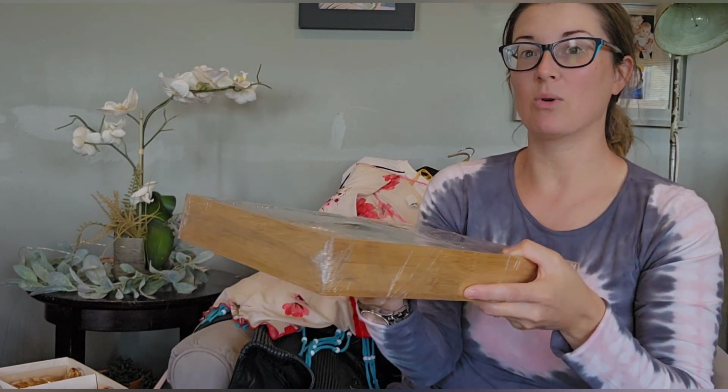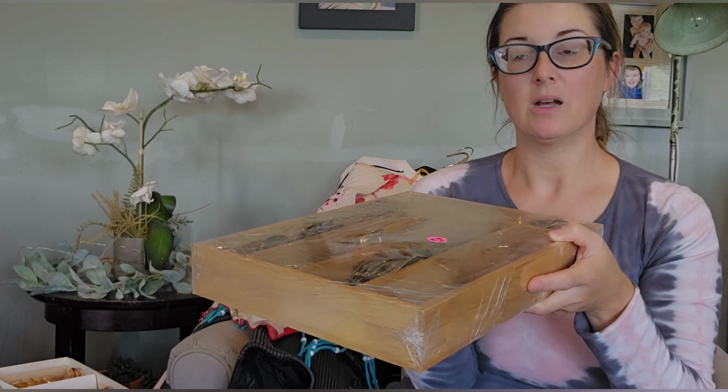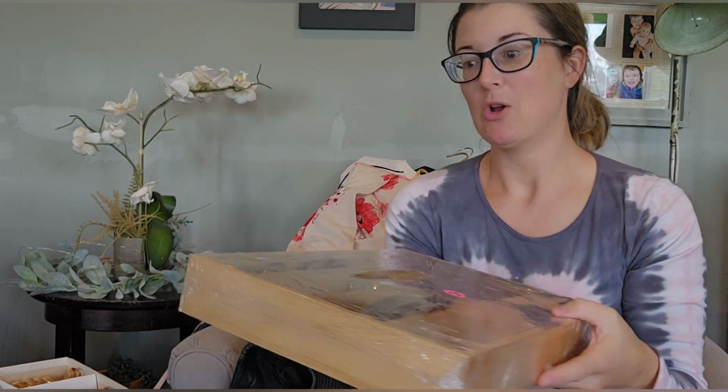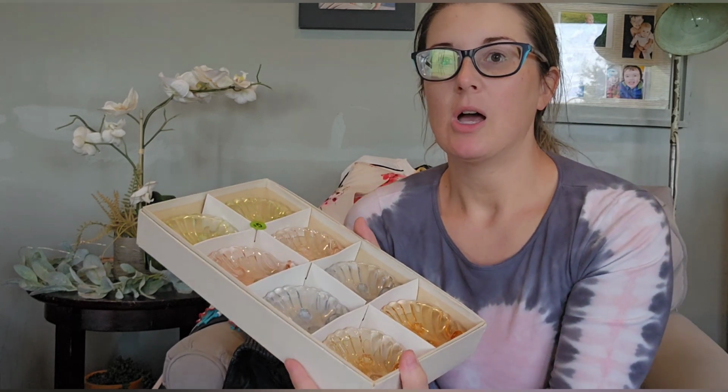The container is really nice. It's like wood. So I may actually switch and keep the container for us. But what a great find. Never overlook flatware, like silverware. Who would think that it could actually be worth money? But it can.